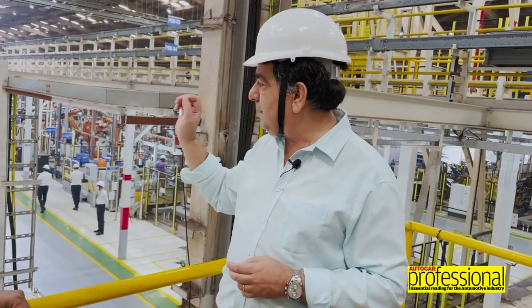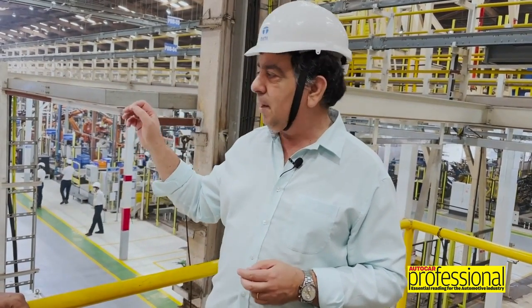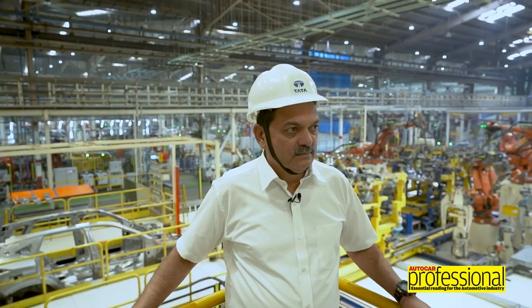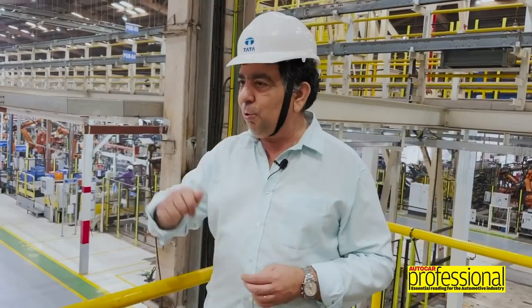So clearly, this is a very crucial area where minimal human intervention and automation give the right level of accuracy. That's right. Super. Let's go to the next step. Sure. We will go to the place where we do the holes that are meant for the suspension. That's right. That's the last bit, on the well.